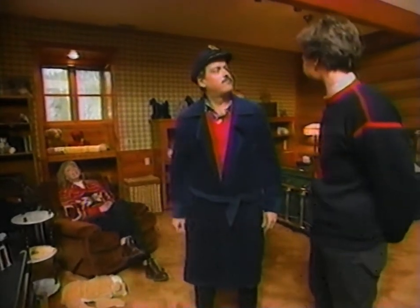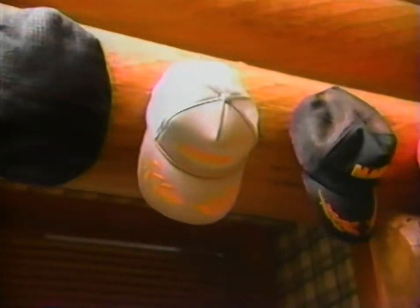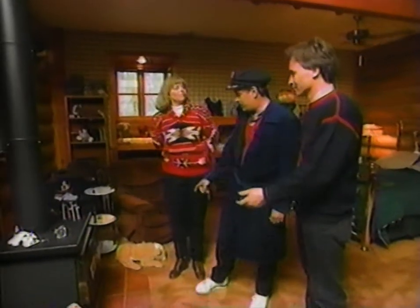This is a great room. This is my favorite so far. Right on. It's a man's room. Well, it's my room. I decorated it. All right, so now you have hats. Yeah, obviously. And this is the only dog that's allowed in here.